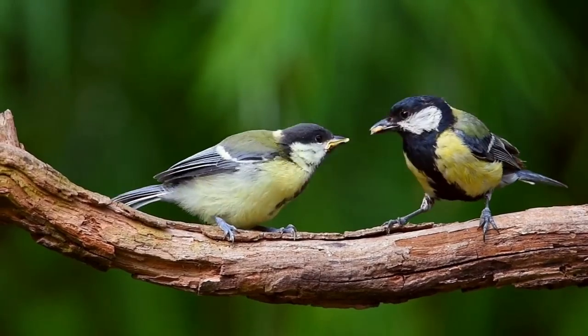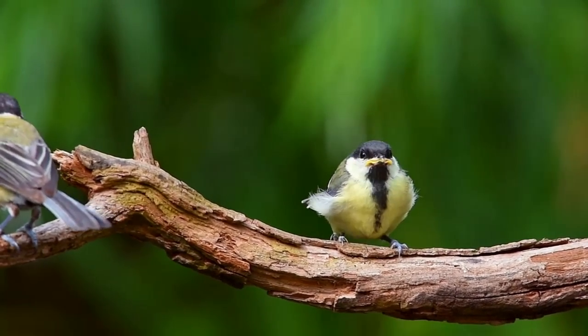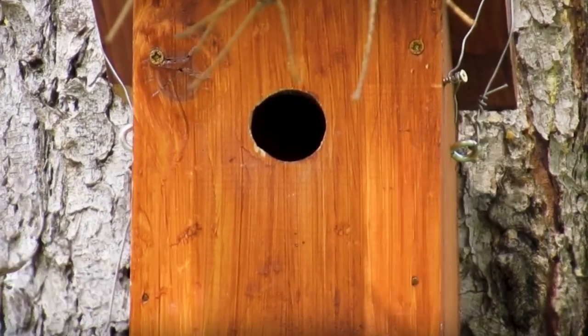After this, the parents continue to feed them for another 2 weeks until they are fully independent. Each pair usually has 2 batches of young in a season, but in good years, they may nest for a third time.